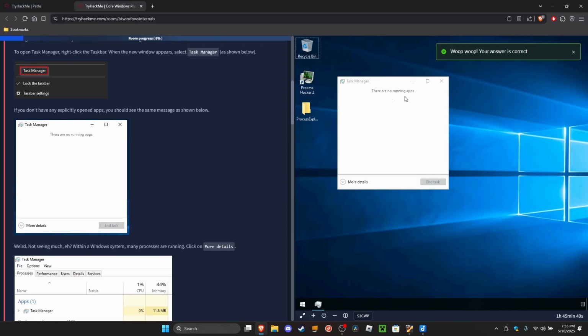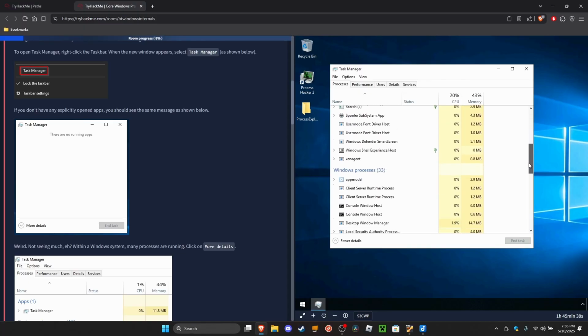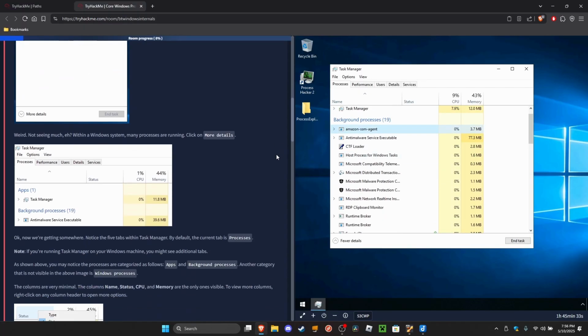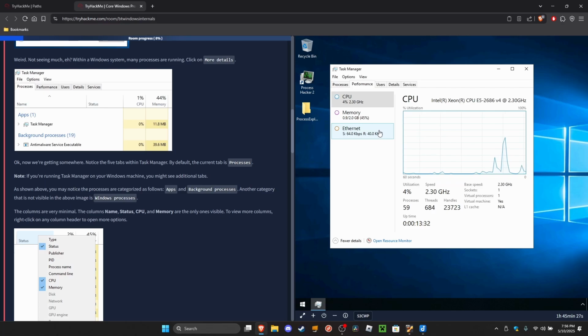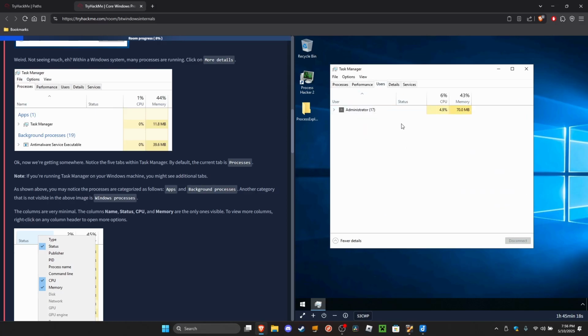So, cool. If you don't have any open processes running on your screen, nothing actively running down here, then you can click on more details. And you can start seeing, whoa, there are some background processes, some things happening here. We can see something like Amazon SSM agent. What's going on there, right? Then there are different tabs. You have your processes, you have your performance. So maybe you want to see, is my CPU at the max? Is my memory at the max? How is my Ethernet doing, my internet connection?